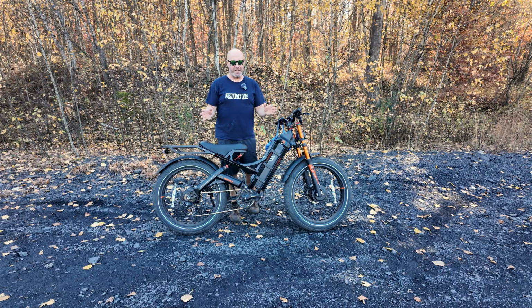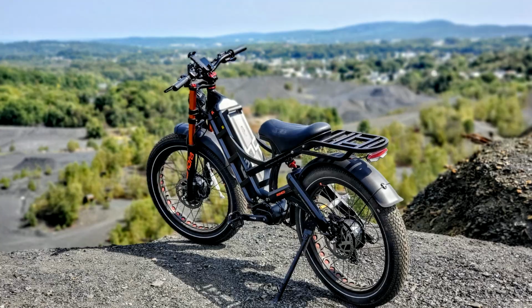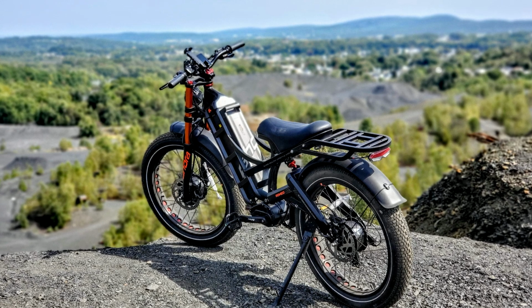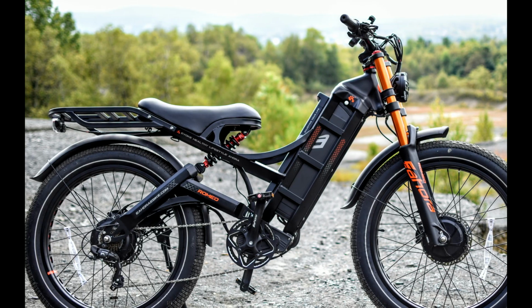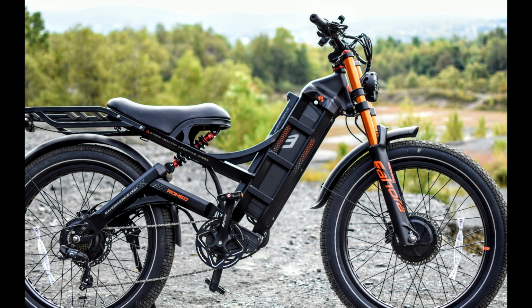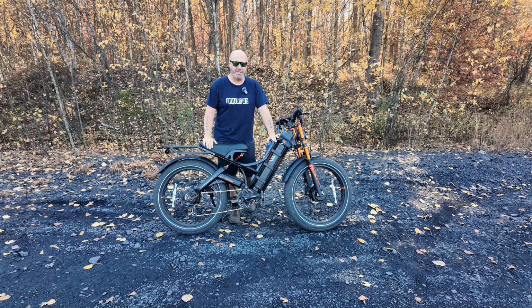With that out of the way, for the good, well, it's an ultra powerful bike. Although I have reviewed dual motor e-bikes before, none that has the power that this puts out. It is really close to a motorcycle as far as acceleration, power, speed. This is probably the closest thing you could get to a motorcycle without having to get a motorcycle.